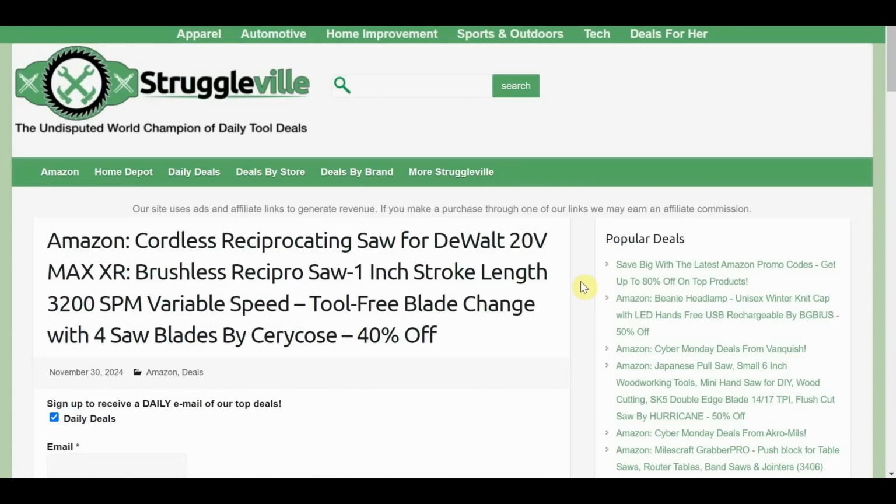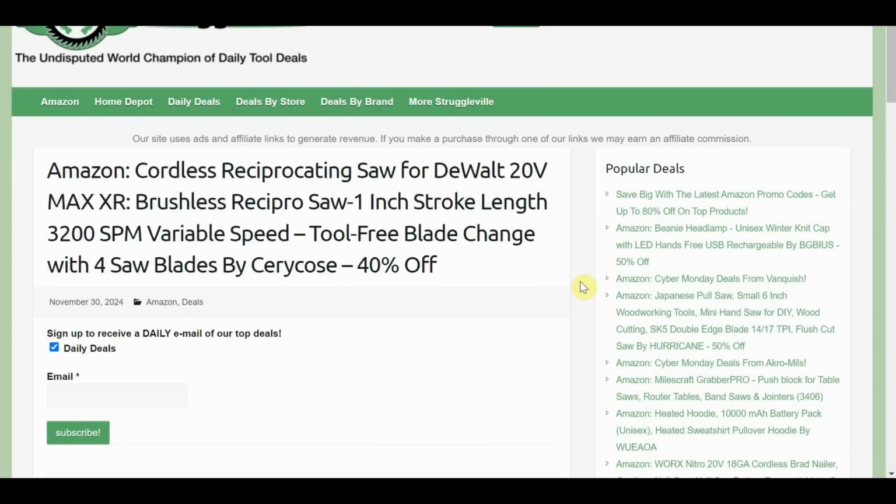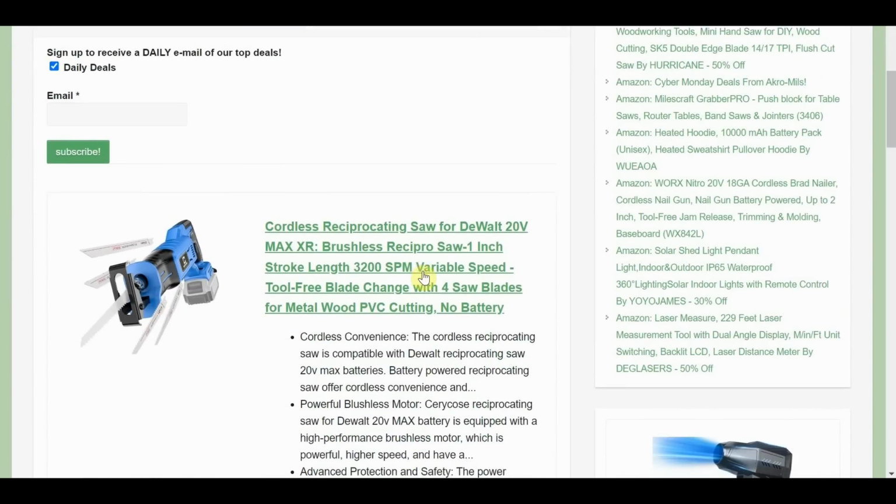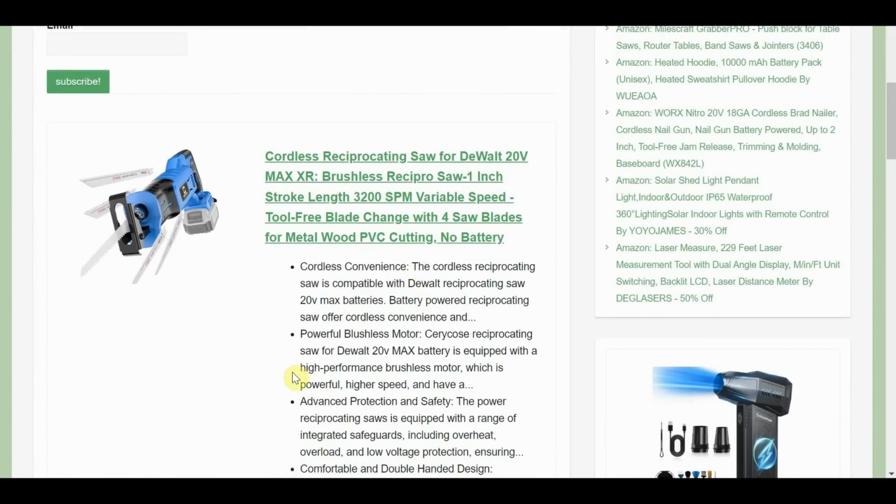This one we have seen before, but I saw a new promo code for it. That's why we included it towards the end of the video here, because I figured some of you have already taken advantage if you are interested, but it's super good price. Cordless reciprocating saw for the DeWalt 20-volt batteries. So it's brushless. It's 40% off by Seri Kos. So there it is right there. It's your traditional size and shape reciprocating saw, but you throw your DeWalt batteries on it.